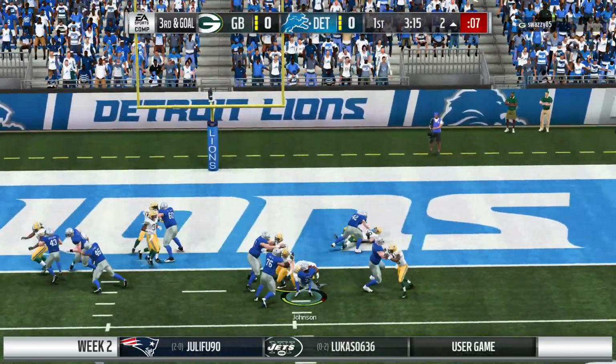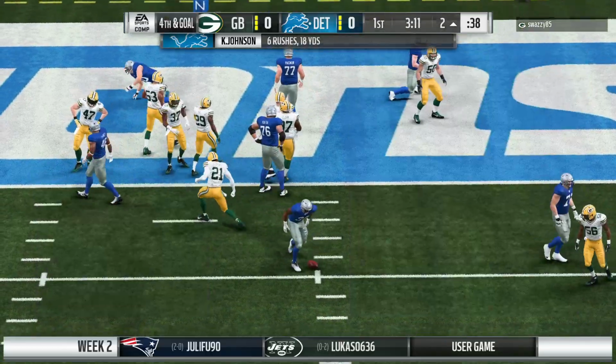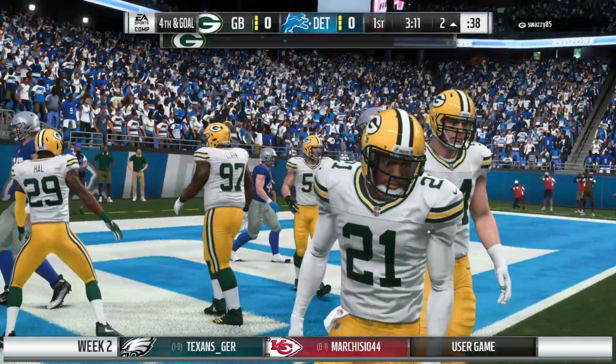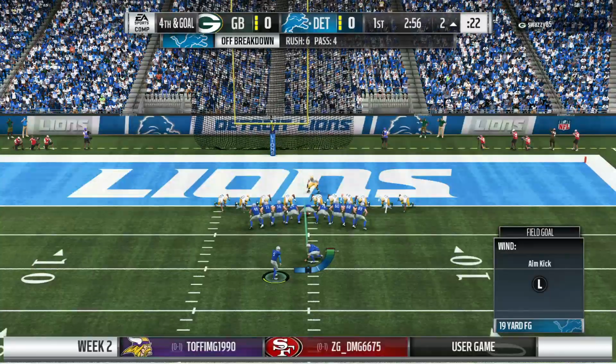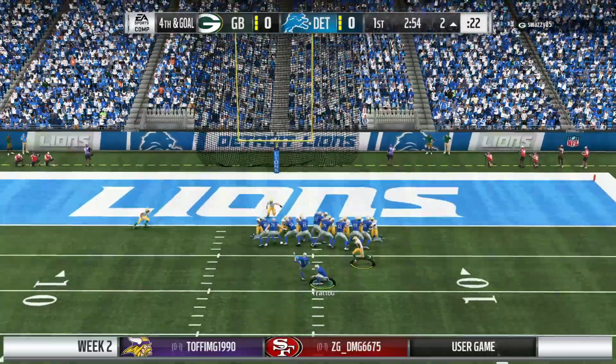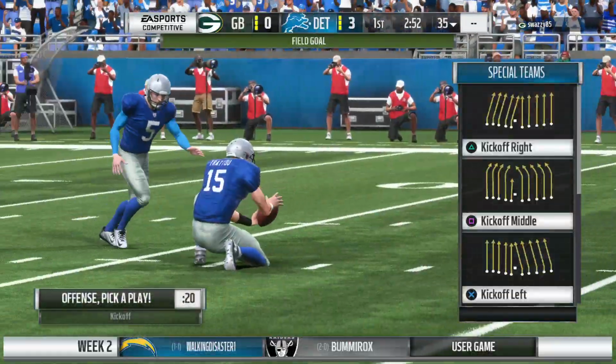They'll run it with Johnson. What a stand so far defensively, and now that's going to bring up a 4th and goal. There are certain drives in a game where anything less than a touchdown that caps it feels like an absolute disappointment. This is one of those drives.